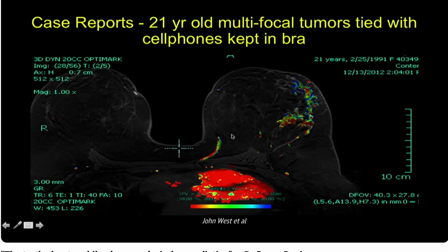And here, unfortunately, is an MRI of a very brave young woman named Tiffany Frantz. When she was 21, she's now 22, she developed metastatic breast cancer. This is metastases into her chest wall right here. And this outlined the phone. And it was subcutaneous, so it was right under the surface of the skin. It was not deep within the breast.